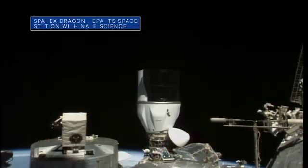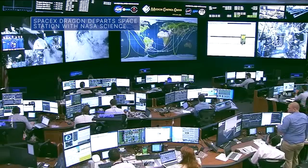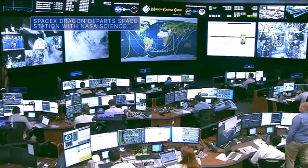On June 29th, a SpaceX Dragon cargo resupply spacecraft undocked from the International Space Station and headed back to Earth. The Dragon was loaded with over 3,600 pounds of supplies and NASA science experiments that will be examined by researchers on the ground. This was SpaceX's 28th commercial resupply services mission to the space station for NASA.